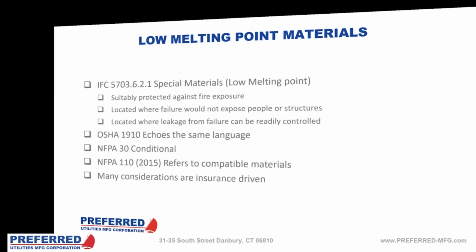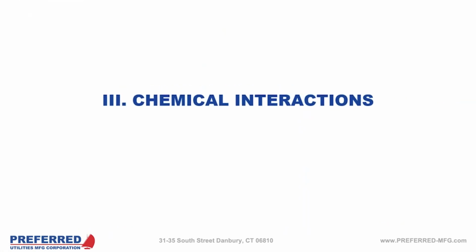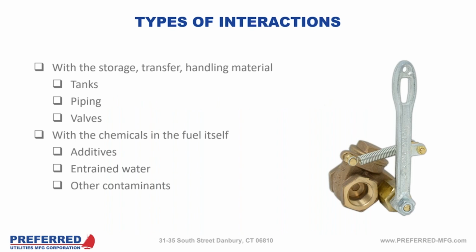Right. All right. Let's get into our next subtopic here: chemical interactions. This one covers quite a bit, right? We're talking about any sort of chemical interaction that can affect fuel and the different types that we're going to be talking about. So when we're storing, transferring, handling, what does it come in contact with? So it comes in contact with two basic categories, right? The materials, like tanks, piping, and valves, and then it's always in contact with the chemicals in the fuel itself.